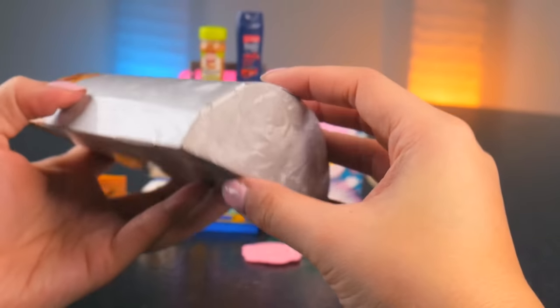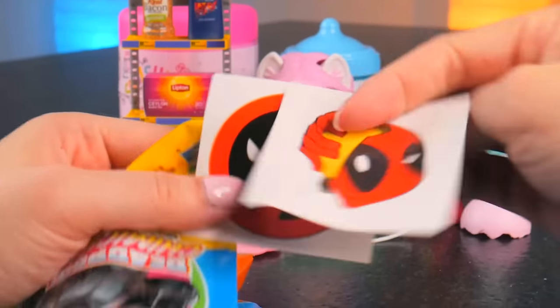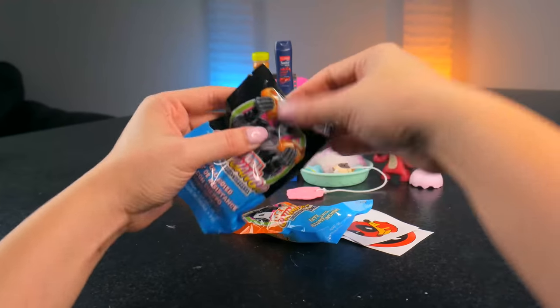I can go for a chimichanga right now. This is sweet and sticky. Because it's stickers. Full bodied, ooh.